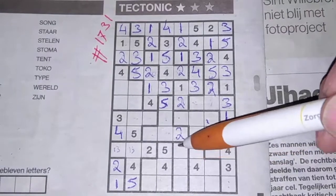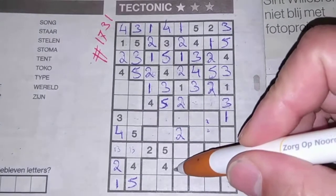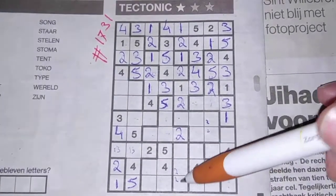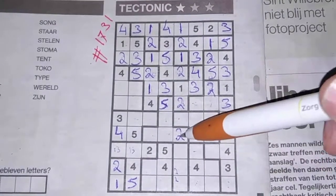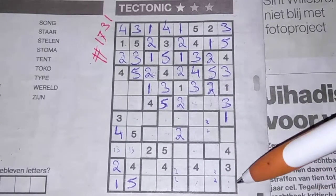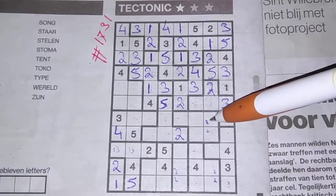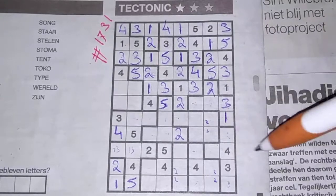2. We have a triple box here, 1, 2, and a 3. This box cannot be a 2, so the 2 goes in those 2 boxes. That means that this box cannot be a 2, otherwise I cannot fill any 2 in one of those 2 boxes. That box cannot be a 2, because we have a 2 over there, so the 2 could be here, could be there. That means this box cannot be a 2, otherwise I cannot fill any 2 in one of those 2 boxes. This box can also not be a 2, because if this is a 2, I cannot fill any 2 in one of those 2 boxes.